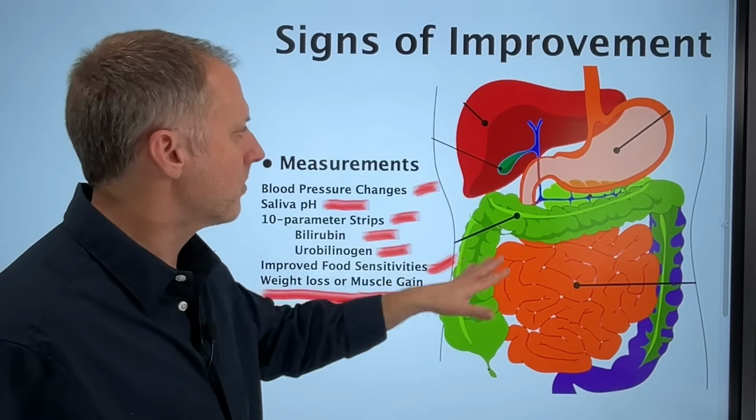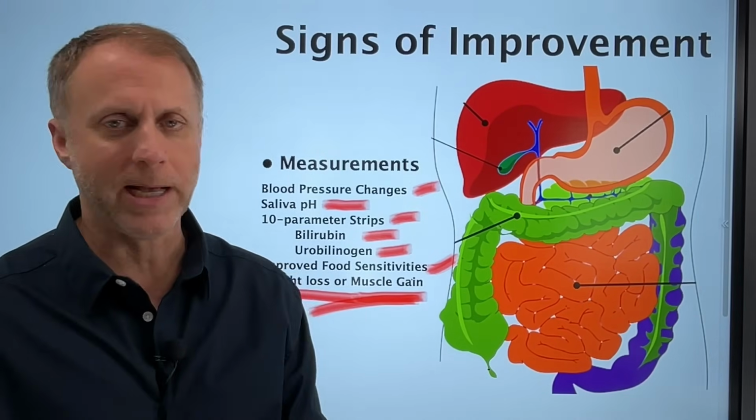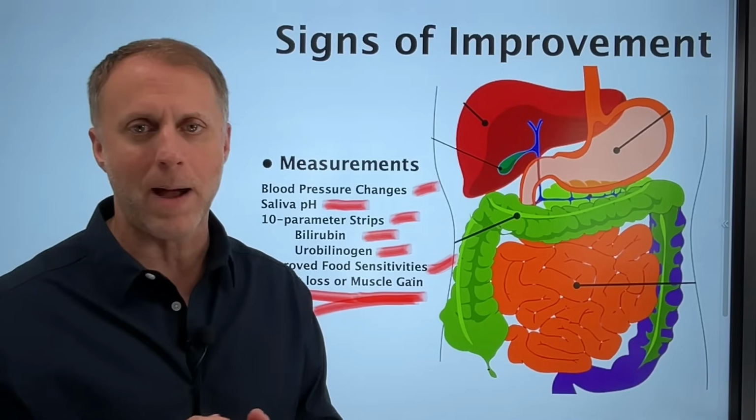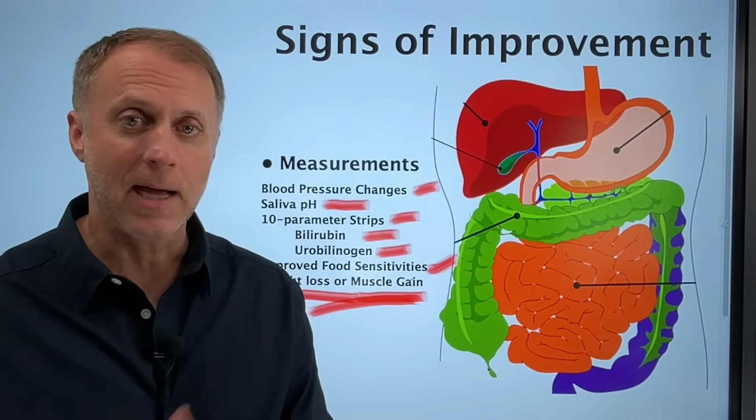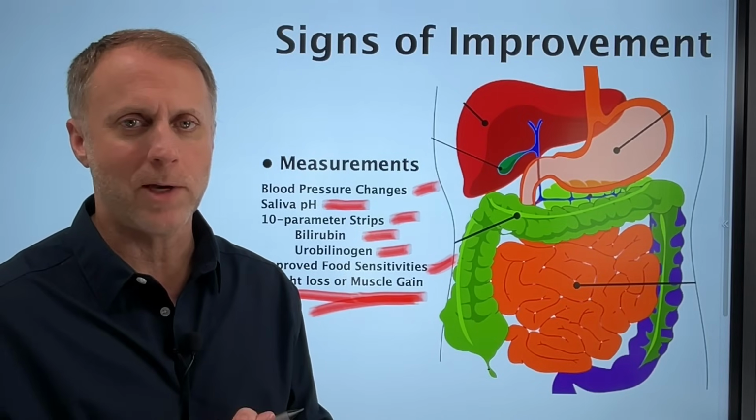So, there are other signs that bile is not flowing correctly. You can jump over right now and check out our video on 10 signs of poor bile flow. And if any of those signs are going away as you're taking steps to improve bile flow, you know you're moving in the right direction.